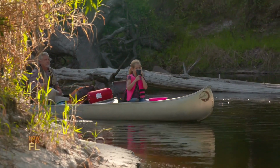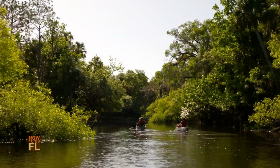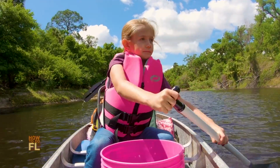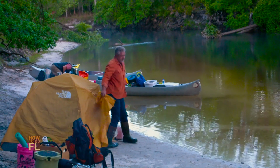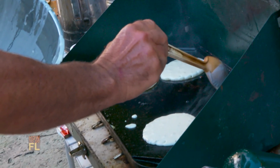We're river camping on the Econlockhatchee River in Seminole County, a pristine wilderness less than 30 minutes from downtown Orlando. After an adventurous day with my 7-year-old daughter Kendall, who's on her very first camping trip, I might add, we ate s'mores by the campfire light and spent a peaceful night sleeping in our own tent. Or at least it was peaceful for one of us, as I found out over breakfast.